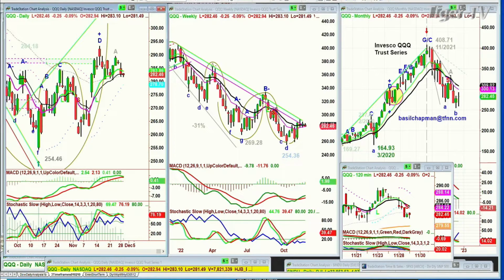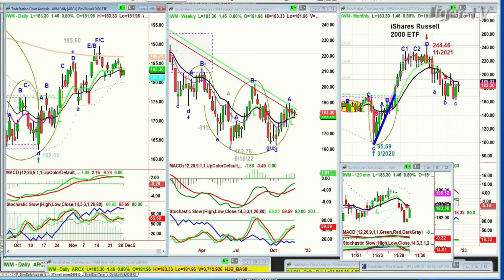Looking at the IWM, the Russell 2000. The Russell 2000 is right on the 14-period moving average, up $1.44 at 183.28. It's the same pattern. This went to, in the Chapman wave methodology, let me just show you this here. There it is. In the, let me go to my, can I see it? Nope, it's not that.